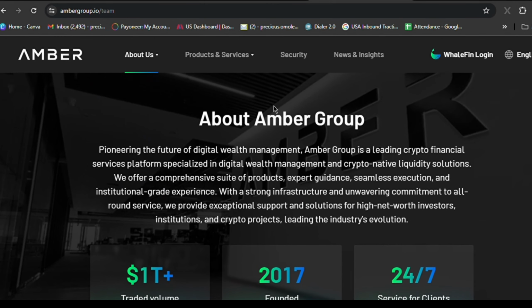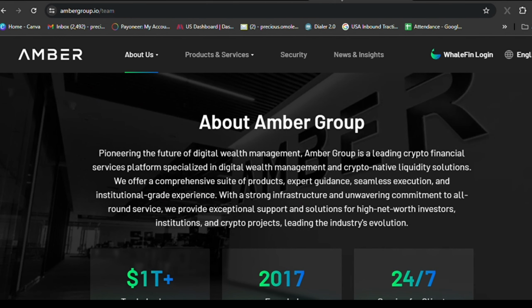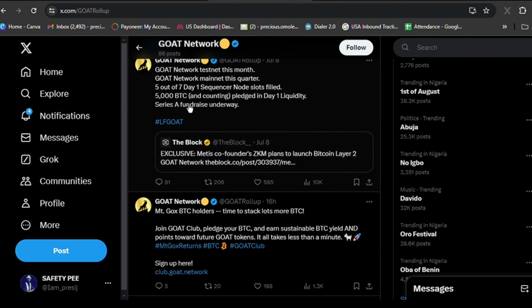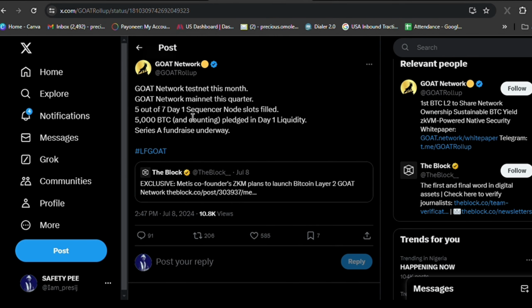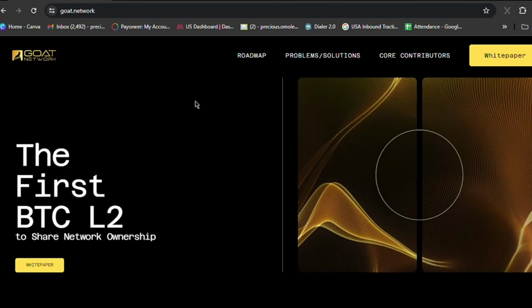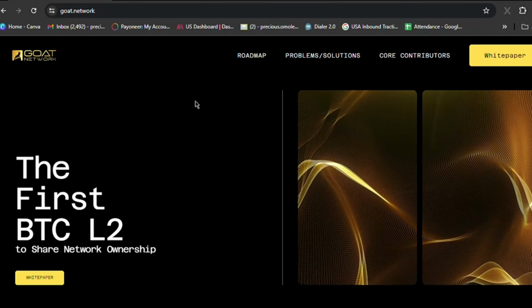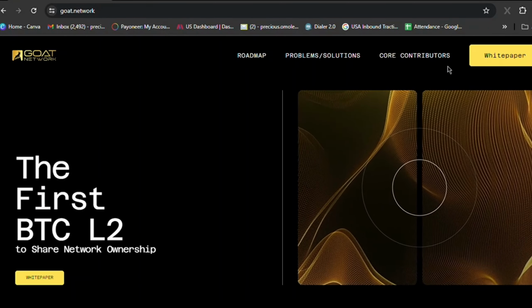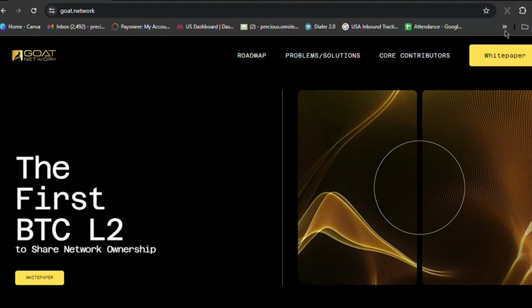Let me conclude with this, guys. The special thing about GOAT Network is that it keeps your Bitcoin super safe. It uses smart computer tricks to check everything and make sure nobody cheats. Plus, it even shares the work between lots of different computers, so no one person is in charge. With GOAT Network, you can send Bitcoin quicker, pay less money, and know your Bitcoin is safe. It's like having the best of both worlds: Bitcoin security with faster and cheaper payments.